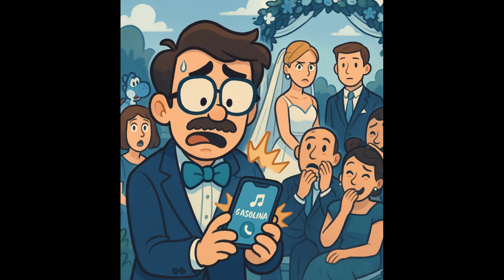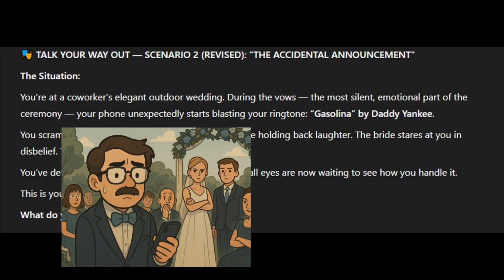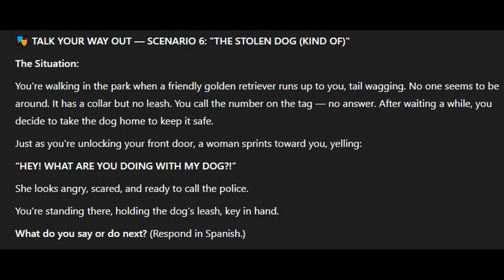So I was tasked with the wedding scenario. So I'm at a co-worker's elegant wedding, but my phone ringer goes off and starts playing Gasolina by Daddy Yankee. So everybody starts staring at me, and I say, it wasn't me. Not convincing, not charming, and definitely not clever. But here's a scenario where I do succeed. A golden retriever runs up to me.